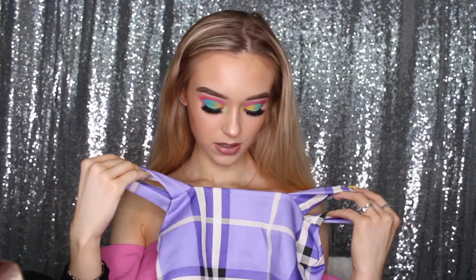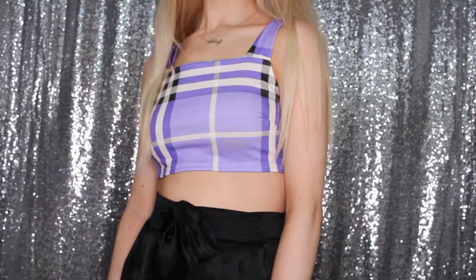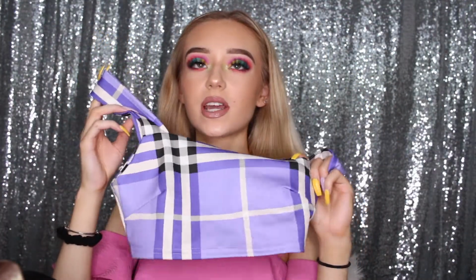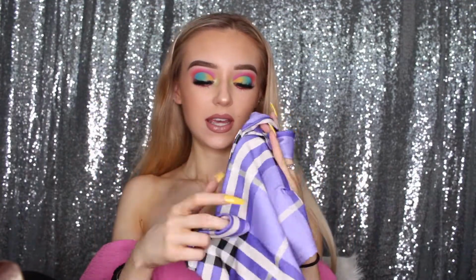The next thing I got is another super cropped item. This one is, that's the back. This one is a little tank top, but it's super cropped like I said, and it is a purple plaid. I've been loving plaid print recently, so this was super cute, and purple's my favorite color, so I decided that this will be a good purchase.